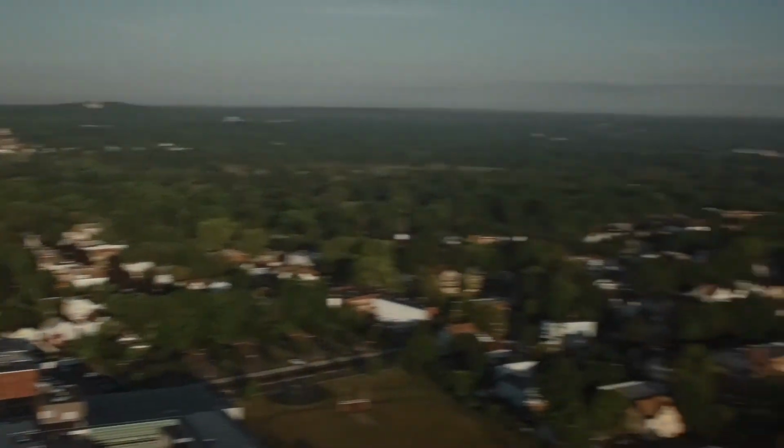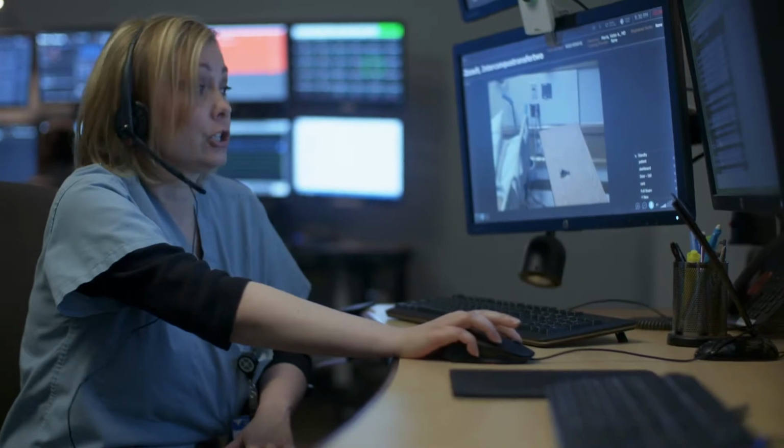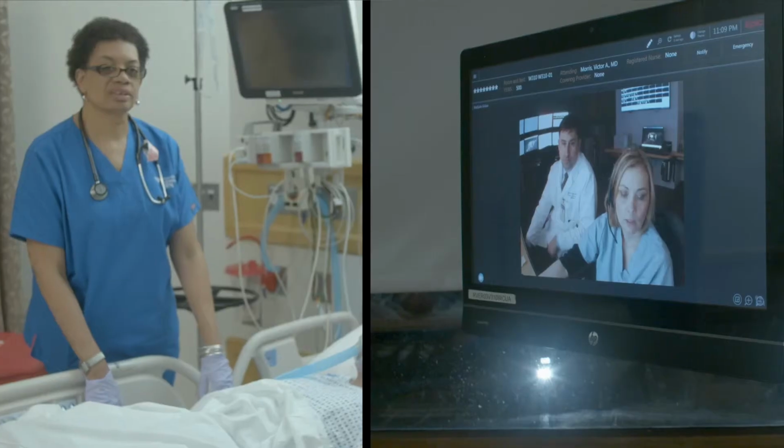The Tele-ICU operates from 7 p.m. to 7 a.m. The patients, the families, and the nurses can see me on a dashboard screen in the room, and we're able to communicate the plan and update the family as needed.